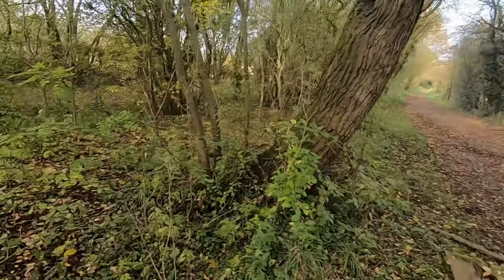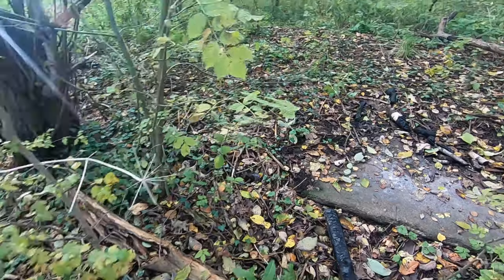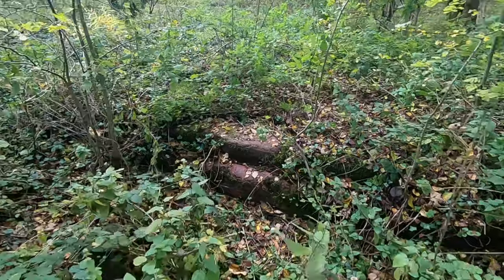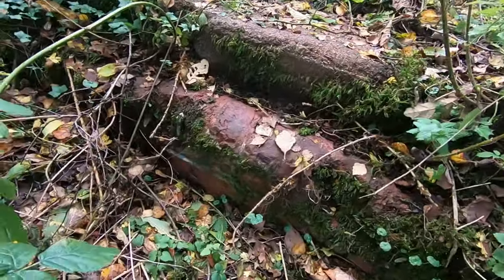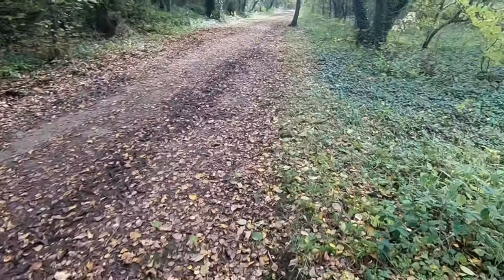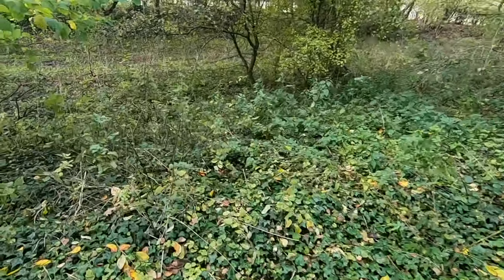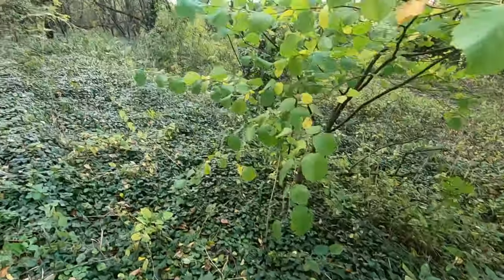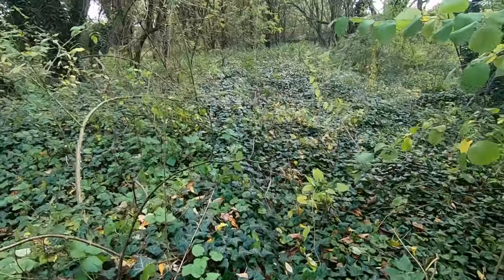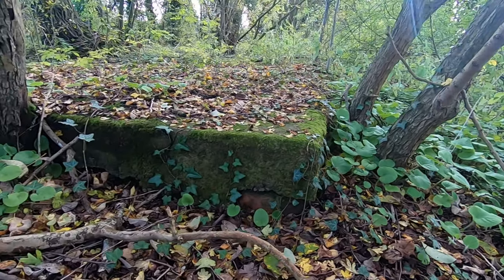And just here, we've still got what may well be parts of the old platform edge or some kind of building. It's not a platform edge as such on this side because of the brickwork, but I think if we walk over here we could potentially be on the old platform as it drops down just there. And if it wasn't a platform, it was certainly some kind of foundations to do with the station.